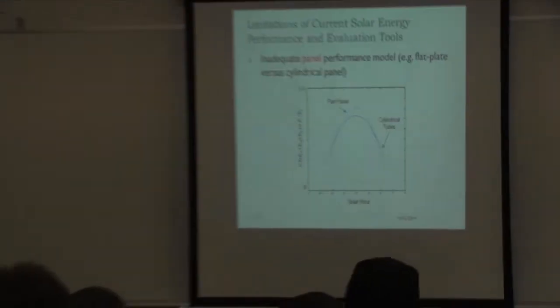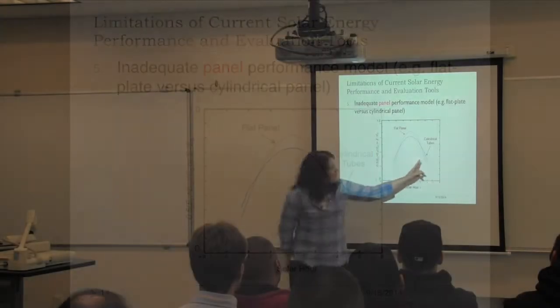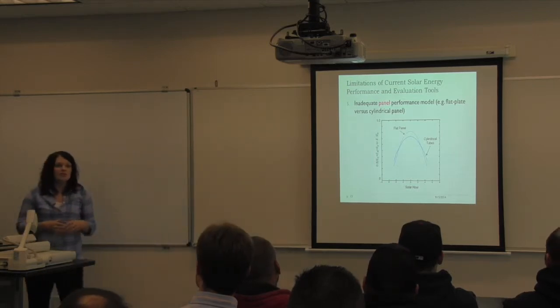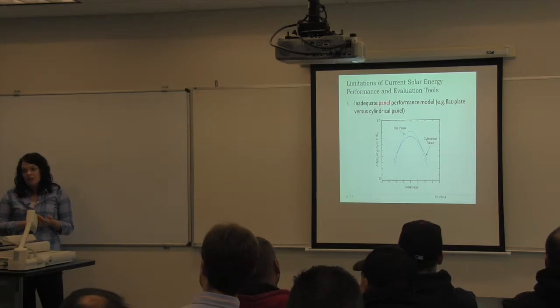Next, current applications just have flat panel. The flat panel I just showed you in the last application, that CIGS is a type of cylindrical tubes. Because they have a different geometry, they collect more light earlier in the day, and then they collect more light later in the afternoon. And so they perform actually better than the flat panel. So that's just something to take into consideration, that if these do get heavy onto the market, how can we add that into the application?